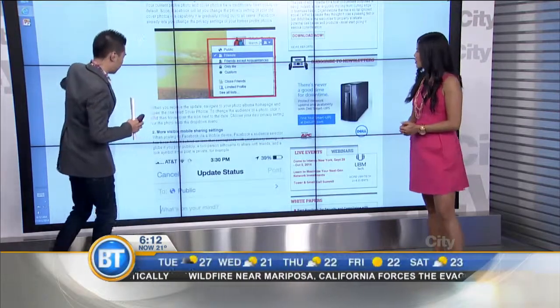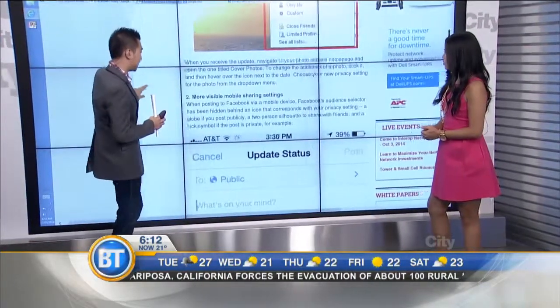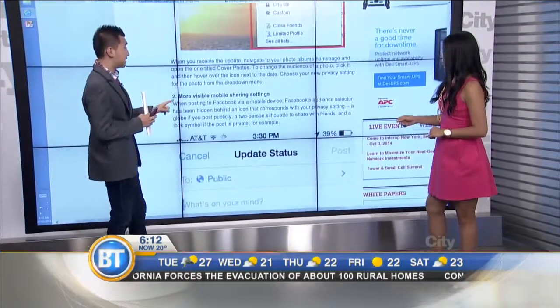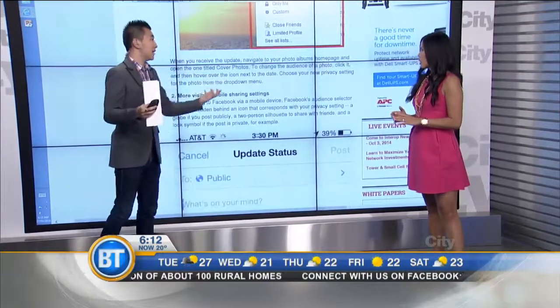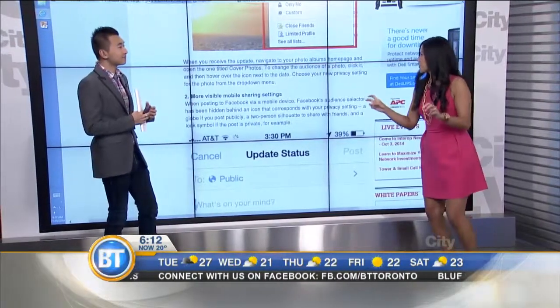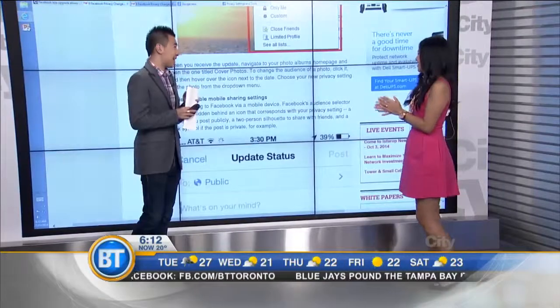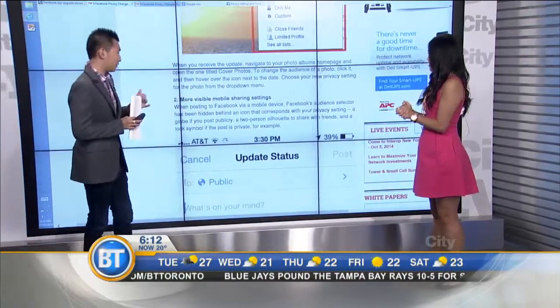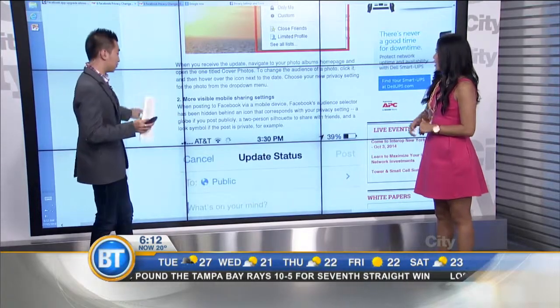A couple other features too. There's more visible mobile sharing settings. That means you can have a different set of rules for mobile and desktop. So if you are sharing certain photos from your phone. You keep saying certain. I feel like you've got something hidden, Winston. I have nothing hidden. If you have certain photos on your phone, maybe certain party photos, you might want to have additional sharing settings there.